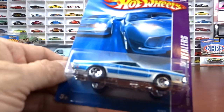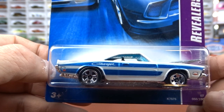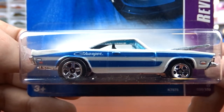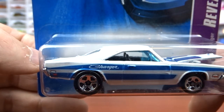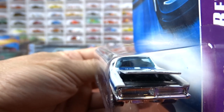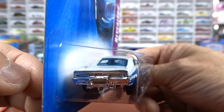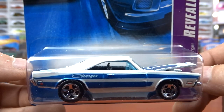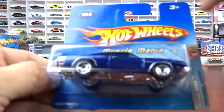Awesome. And this one here is a 1969 Dodge Charger, and it is done in a pearl white with the blue. And that is just gorgeous. I love the pearl white on these vehicles. And when they do it with that blue, just everything pops. This one here, the hood opens on it. As you can see, it is pretty sharp. I like that pearl white that they put on these cars. I don't know what it is about it, but I think they do a nice paint with that. Nice paint color.